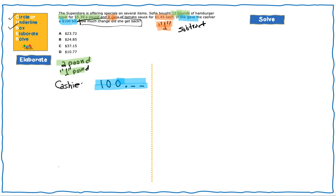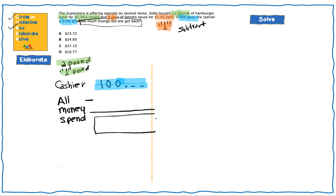And then we're gonna spend some money. So then the next item here will be all the money we spend. And then we're gonna have to pay. So then what we're gonna do is we're gonna subtract that. And then at the end, the answer that we will get here will give me my change. This will be the change.